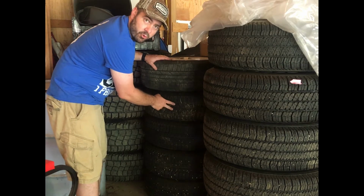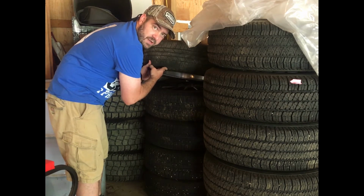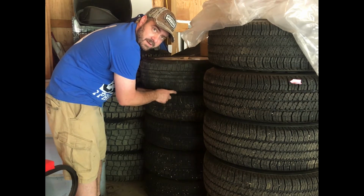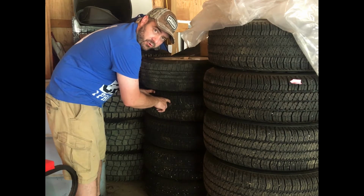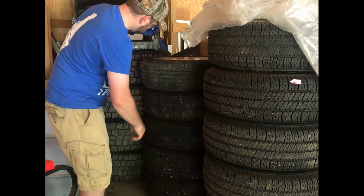These are the tires for the Volt in the winter. I do put these on and I do run the Volt in the winter. These have been great. These are Michelin X Ice tires and they're on a set of American Racing wheels. They look nice on the Volt. They do great in the wintertime. You do lose some battery mileage.